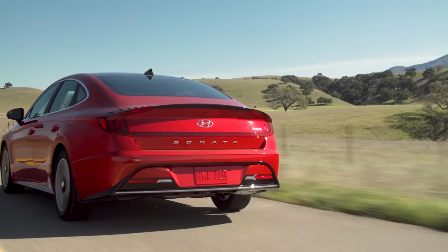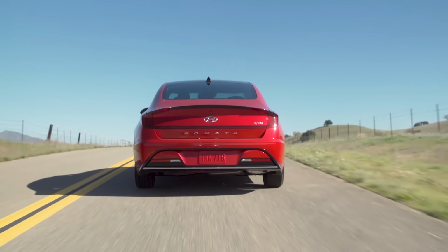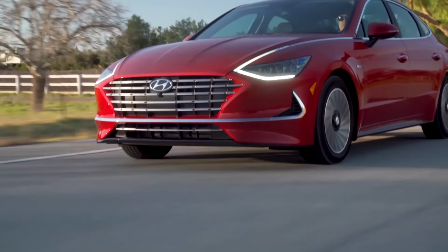Now that brings us to the only downside of owning a hybrid, which is that you're still going to have to spend money on gas. Hybrids don't have the ability to run purely on electricity, so you're still going to need to fill up at gas stations once in a while, just like a regular gas car. So for those who want that dedicated pure electric range and don't want to spend much money on gas, you're going to want to consider a plug-in hybrid car instead.